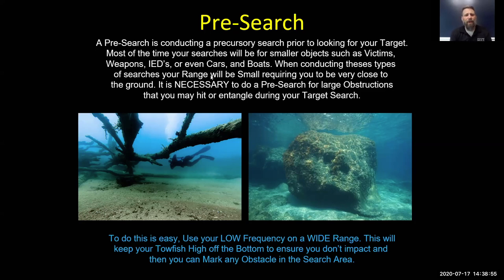So we need to mark where these objects are and at least try and find where they are and mark them so we can move around them when we're actually conducting our search. And so we do this by what's called pre-searching. And your pre-search is you're going to take your tow fish and you're going to set it out at a pretty far range, usually a range where your swath is going to cover your entire search area. And when you do that, that will allow your tow fish to be higher in the water, so you're not as low to the ground, so you're not going to run into these obstructions.